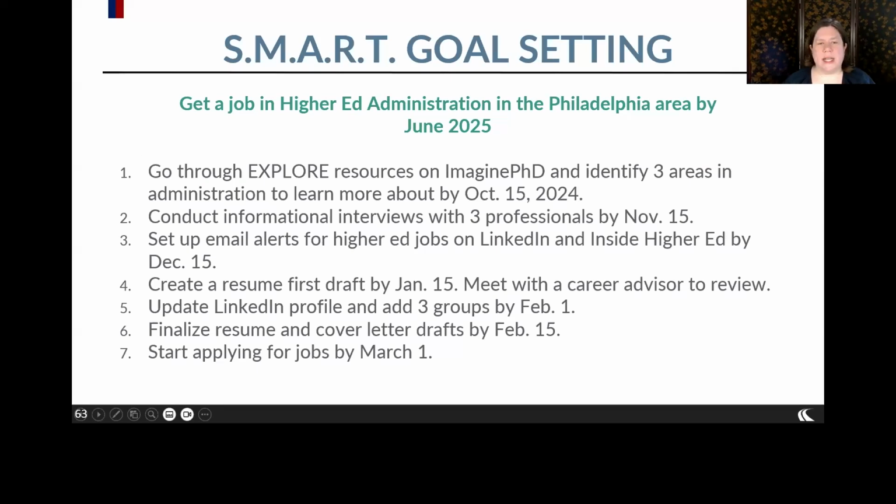So this is just one example of what SMART goal setting might look like. So let's say that your goal is to get a job in higher ed administration in the Philadelphia area by June 2025. These are some of the things that would need to happen between now and then to accomplish that goal. And notice that at each step, there is a specific deadline there to keep you on track, to make sure that things don't get away from you.